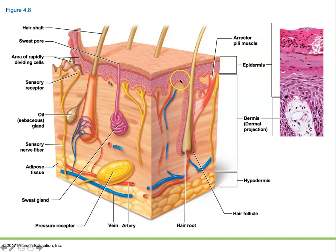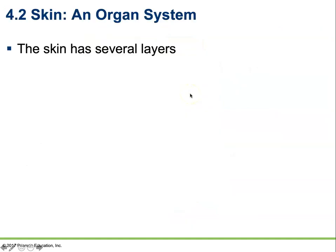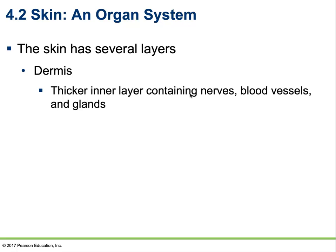Your skin would be way too sensitive if we found too many nerve endings right here at the very outermost surface. The next layer that we're going to talk about is the dermis, or the dermal region, found right in here. The dermis, the next layer down from the epidermis, is much thicker than the epidermis. It's primarily made of blood vessels, hair follicles, oil glands, sweat glands, sensory structures, and nerve endings, all found in this area.